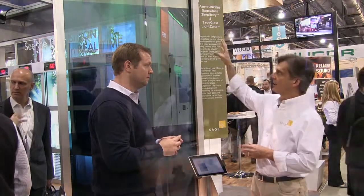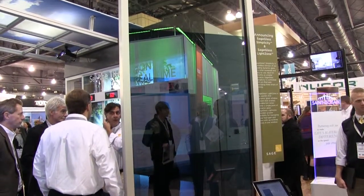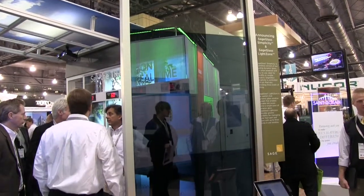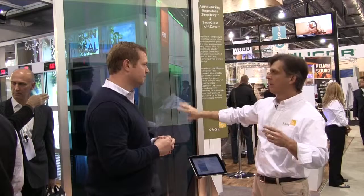What we've premiered at the show is what we're calling Sage Glass Simplicity and Sage Glass Light Zone. Sage Glass Light Zone is the ability, as you can see here behind you, to tint and clear different zones within a single pane of glass. So if you're a building owner and you want to manage daylight coming into your space, based on the angle of the sun, for example, if we had low angle sun, you could clear out the top of the glass, throw more daylight into the core of the building, while still managing glare and heat gain with the lower zones.